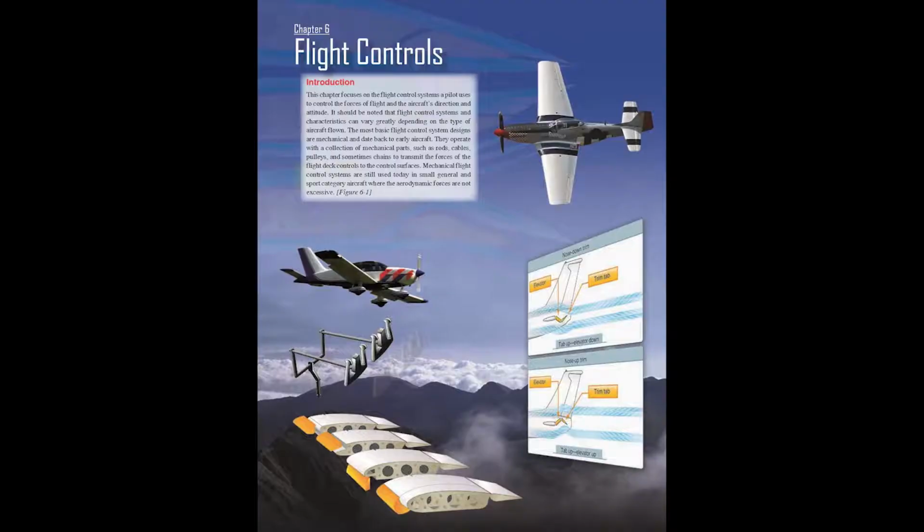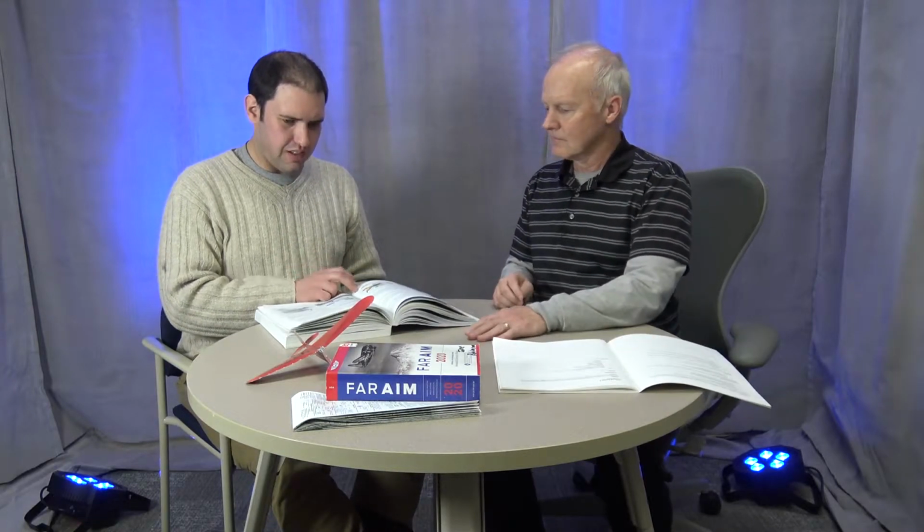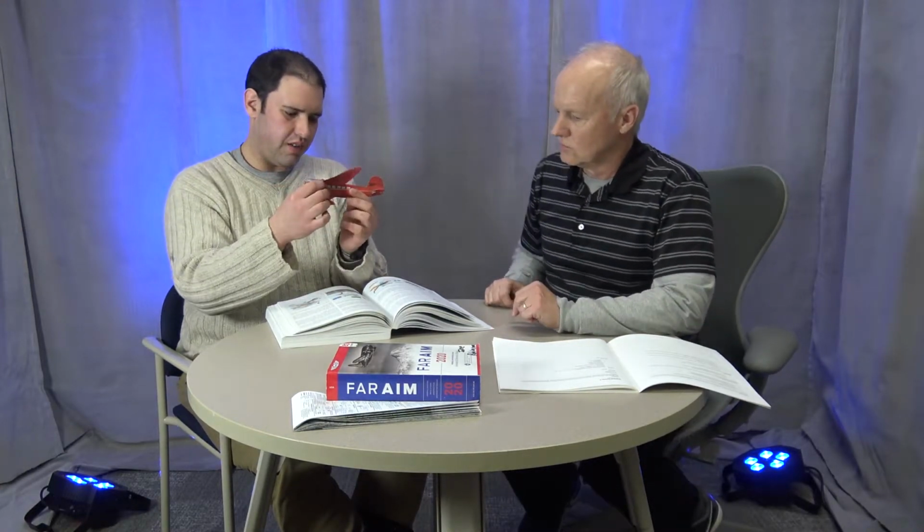All right, so moving on to flight controls here. That's chapter 6 in the Pilot's Handbook of Aeronautical Knowledge. We've talked about the axes of control, how we have longitudinal, lateral, and vertical, and how we have roll, pitch, and yaw. So our control surfaces on the wings, on the trailing edge, we have ailerons, which move up and down opposite each other and roll the airplane left and right. So the ailerons create more lift on one side and less lift on the other, to roll us left or right.